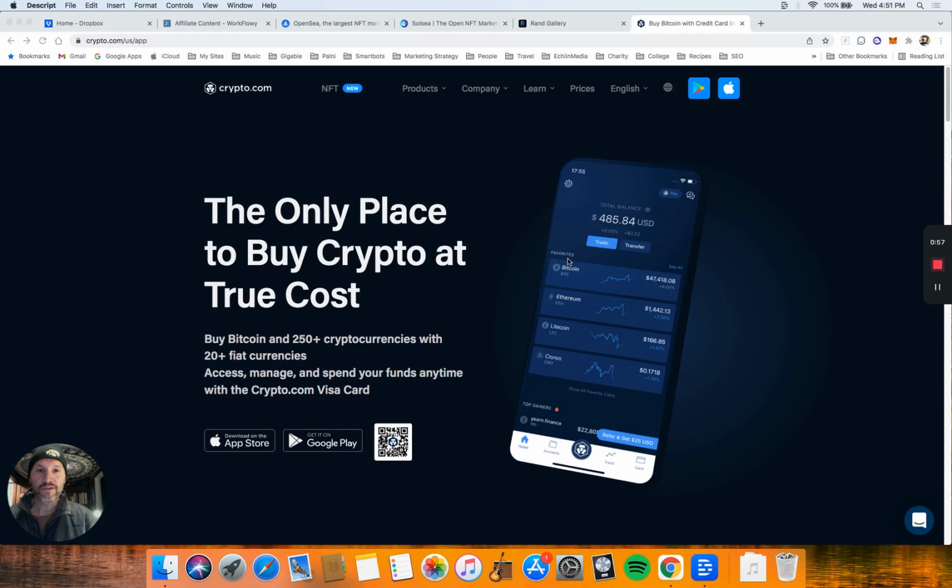So to jump into it, the first thing you're going to want to do is go to the App Store on your iPhone or Android, get the app, crypto.com. We like that one. It's most versatile. It's the cheapest to buy crypto.